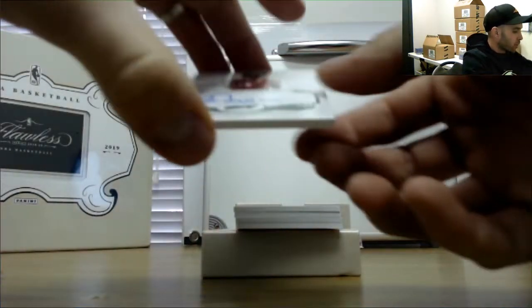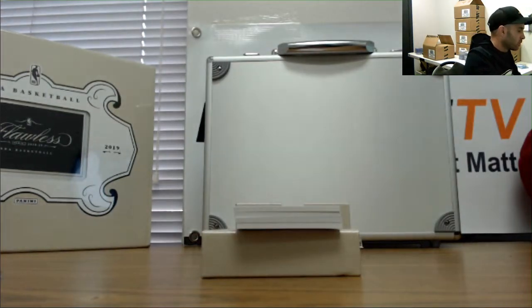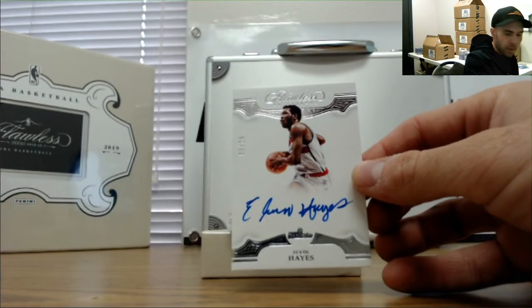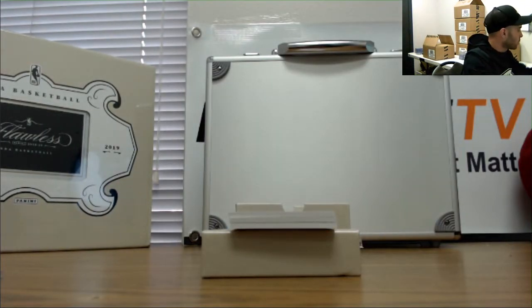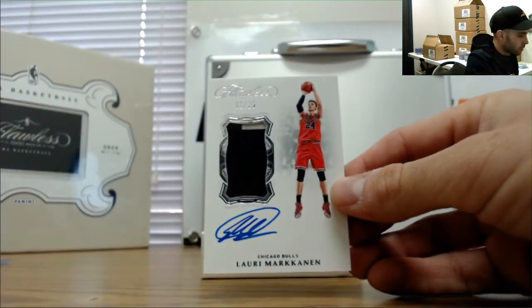Two of 5, emerald signatures, Artis Gilmore. Dude, we cannot get away from this dude. Unbelievable. Literally in every case we open up. Elvin Hayes, again. Number 3 of 25. Chicago Bulls patch autograph to 25. Lauri Markkanen.